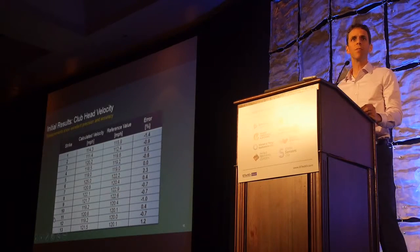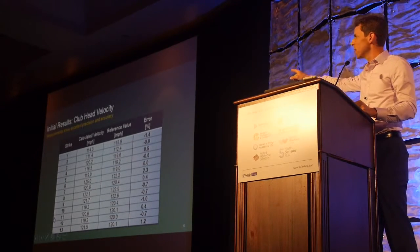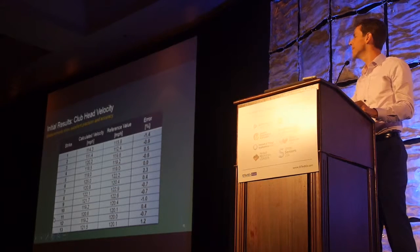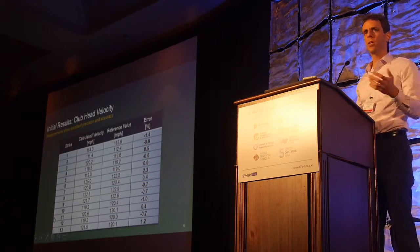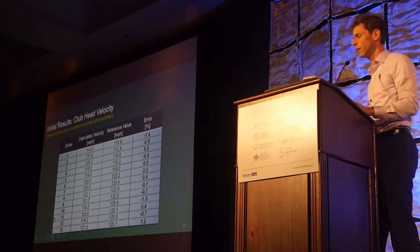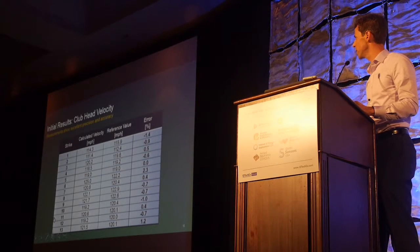So what does it look like in terms of numbers? These are just preliminary. We gave 13 tries and looked at the numbers. This is the velocity of the club head. The first column just counts the 13 tries we had. The second column is the velocity. The reference value is the third column, which was calculated using extremely sophisticated equipment, camera and radar based or whatever they use. And in the last column we have the error, and it's within about plus or minus 1%.